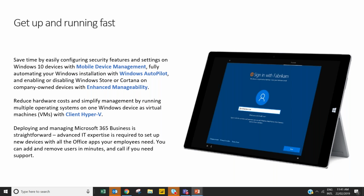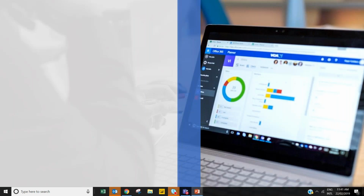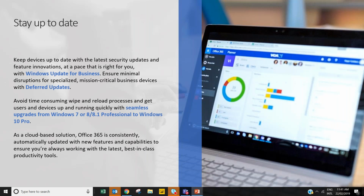And then once that has completed, all of the management is done again with the console, because that machine has been joined to that environment. It can now be managed by that environment.